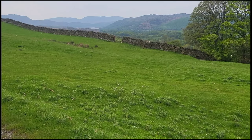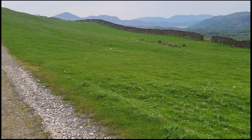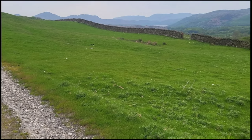You can just see Coniston there in the distance. And then the big peaky one there is the Old Man of Coniston. Beautiful.